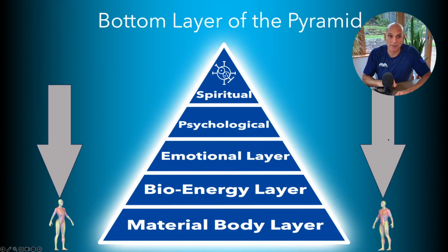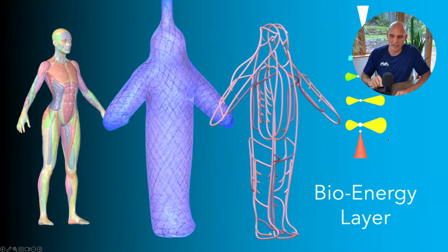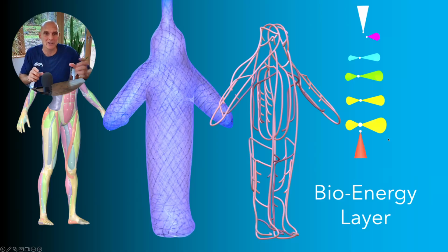So let's look at the layers of the pyramid in a bit more detail, starting with the material body layer. This is also a little bit of a recap of the layers, of course. Looking at the bioenergy layer, this is just a quick reminder that we can look at the bioenergy layer in terms of anatomy, like we just did with the material body, or different systems of anatomy. Well, the bioenergy layer is just the same thing, really. So you've got the energy body framework there, then you've got the meridian system of vessels, and then you've got the chakra system there.